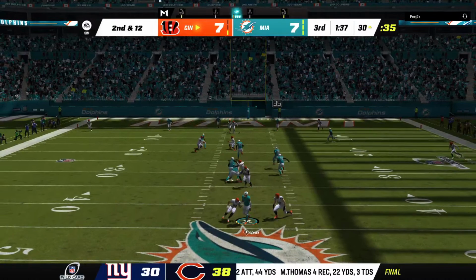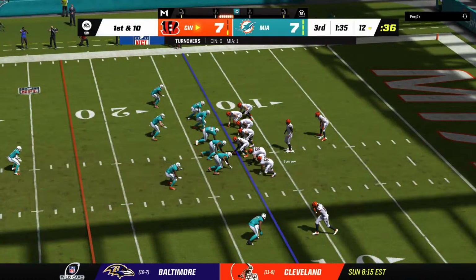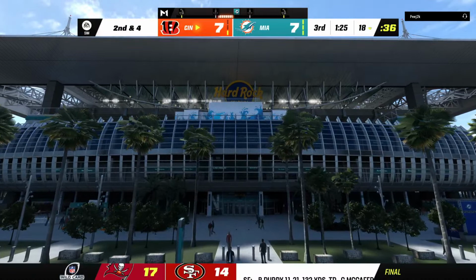Picked off by Von Bell. And the Bengals will take over here at their own 12-yard line. That throw, Charles, over the middle of the field, and a few too many bodies in there, got picked. That's a normal situation, too, isn't it? No matter how hard you try and spread the field sometimes, there's always going to be a traffic jam, it feels like, towards the middle. And if there's any type of a missed throw, or maybe the ball's tipped, or just too many bodies in the area, an interception can result.